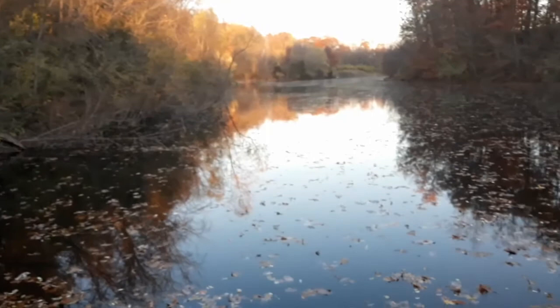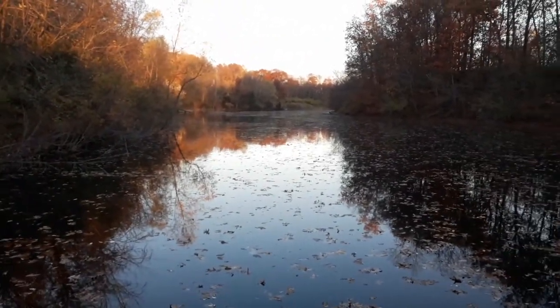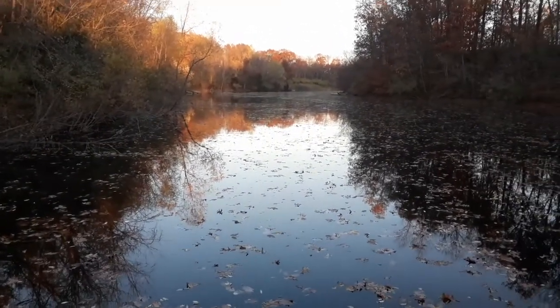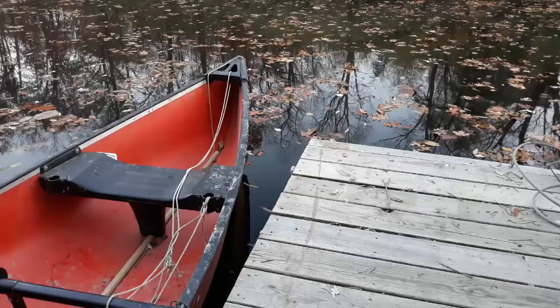But anyway, it'll be an interesting evening, to say the very least. There's not going to be any rain or wind. It's supposed to be a fairly calm night, so we'll see how it goes.